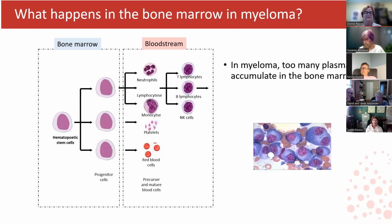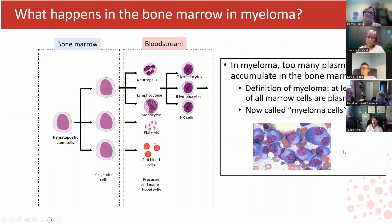Next slide, please. Now, in myeloma, too many plasma cells accumulate in the bone marrow. Next slide. And we have definitions that when those plasma cells are at least 10%, we can say it's myeloma. That doesn't always mean they're misbehaving and causing damage, but that is how we classify this disease.